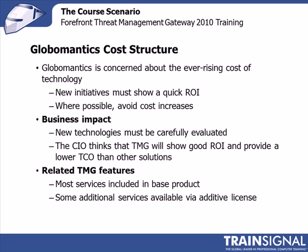Next up, it keeps the PR office from having to worry about constantly combating the PR issue of potential data loss as a result of spyware. So there's a lot of different ways by which the CIO believes that there'll be a good return on investment for Threat Management Gateway.